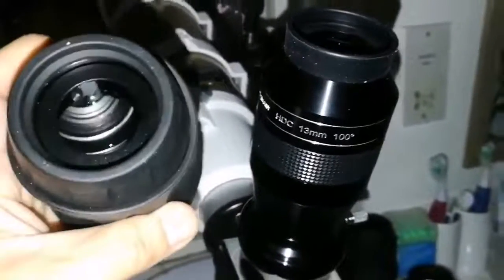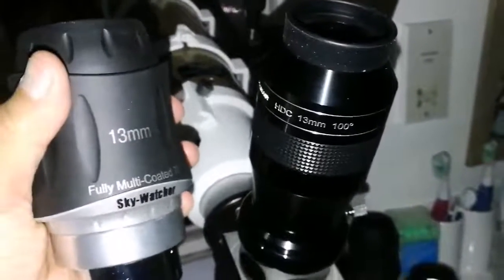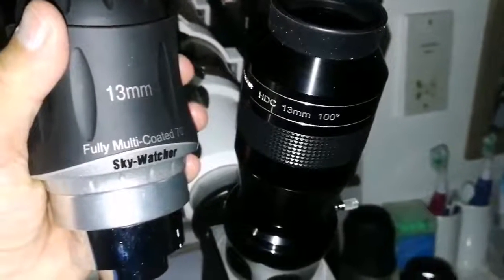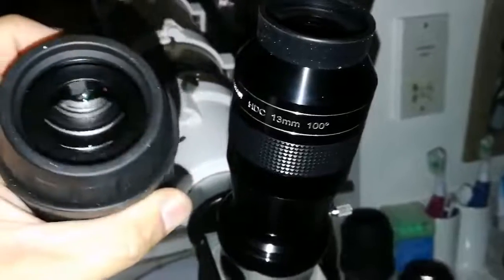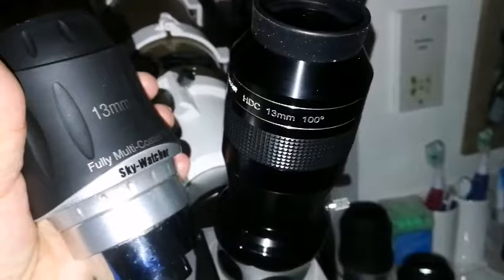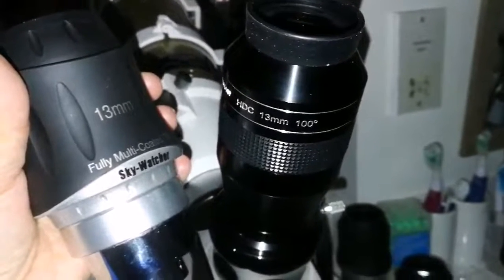But the contrast in this one is better. The stars shine better, more visible. It's a bit strange, but I prefer both of them. But this one is a little bit more clear, the dim stars of the cluster. So that's a good comparison.